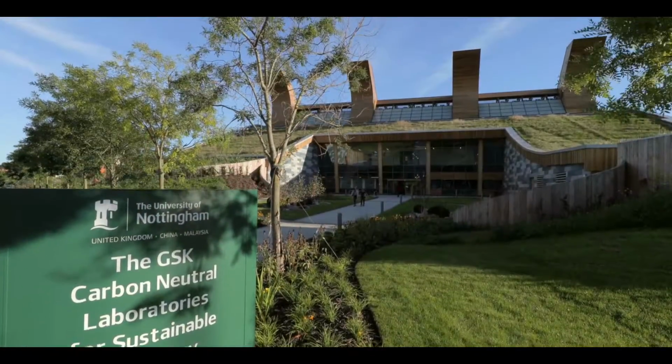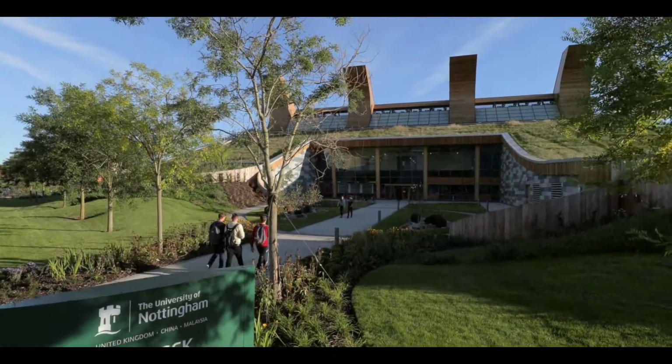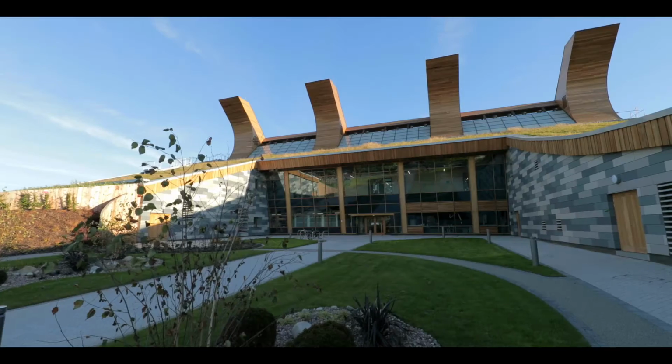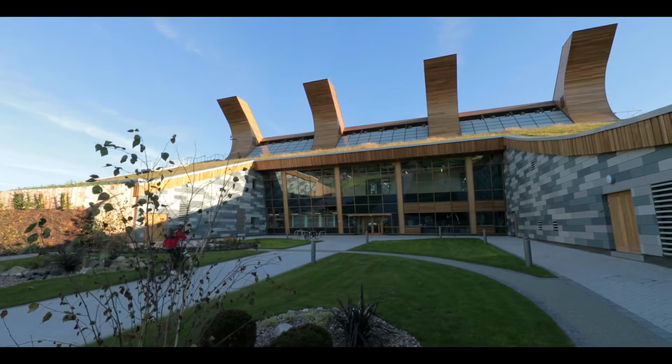So the outwards perspective of our building is remarkable. It has arms that draw out to the community and draw them inside, tempting the curiosity of everybody that walks past to ask the question, what goes on inside there?